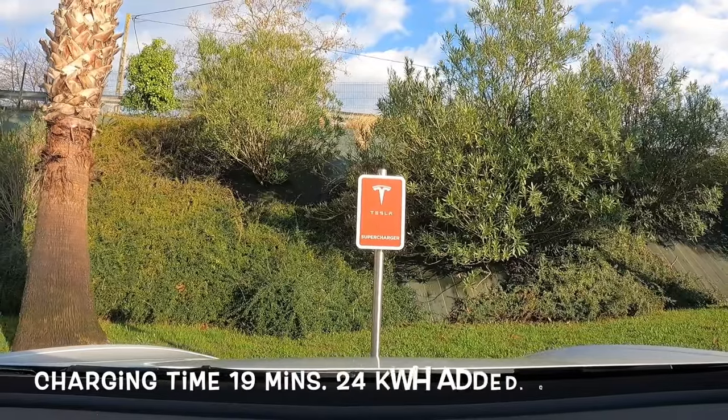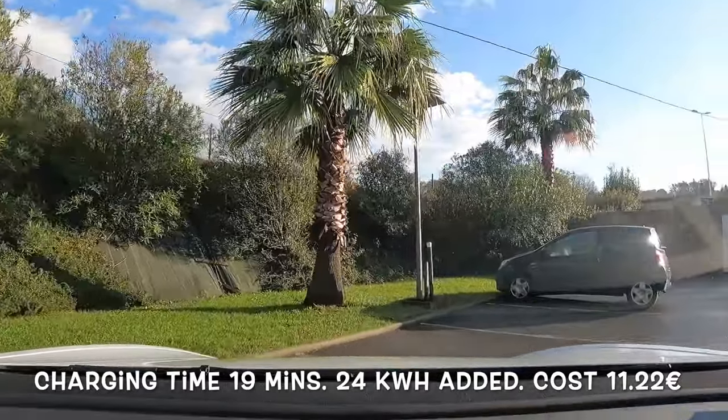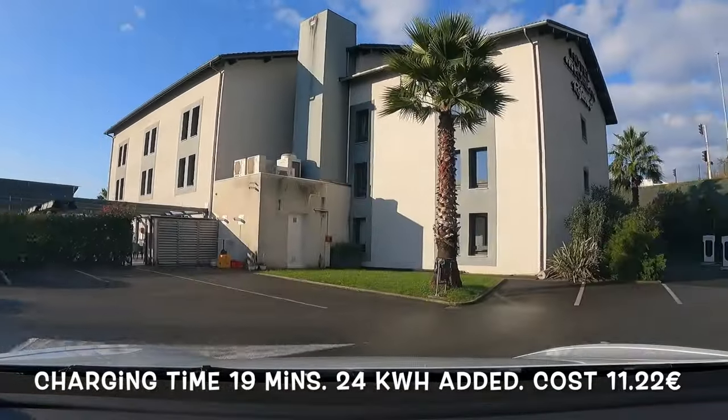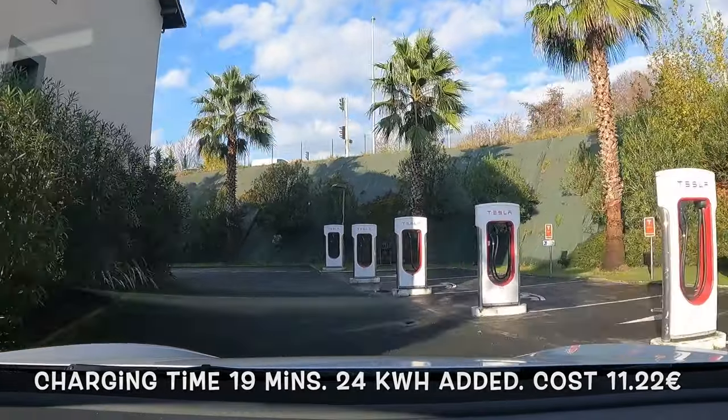Put the car into reverse and turn around here. Turn left onto Avenue de Grand Basse. Turning circles better than the ID3, to be honest. I used to own a Volkswagen ID3, and it's a great car as well. But this one's just the efficiency king.